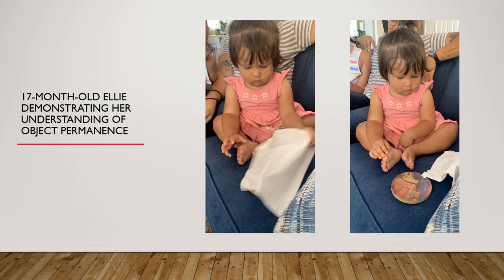And the last little slide I have here is of my cousin Eleanor. And I did this demonstration when I was observing her for my child observation project. I thought I'd throw it in here, though, because it has to do with object permanence. And it's her demonstrating her understanding of object permanence.